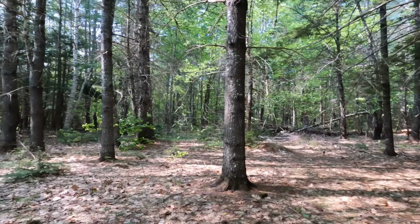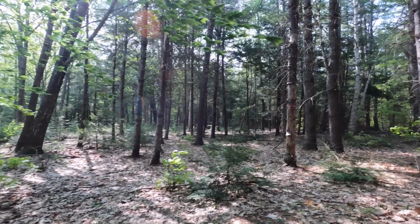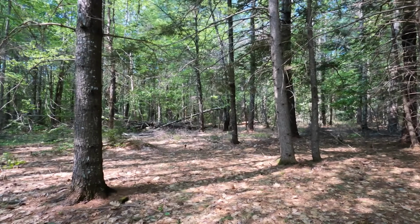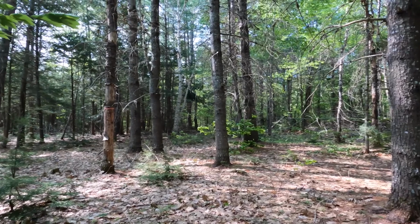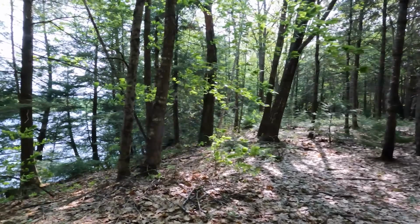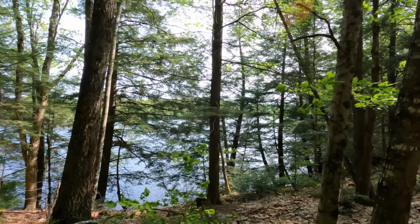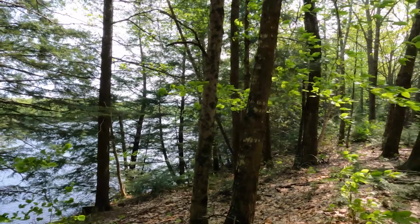Just check out this site here in particular. Look how nice and level it is. And it goes out there 250, 300 feet or so, all pretty much at the same elevation. This would be an easy place to build or park a camper or what have you. And the Penobscot is right there. Got a beautiful breeze coming off the water. This is just a lovely, lovely location.